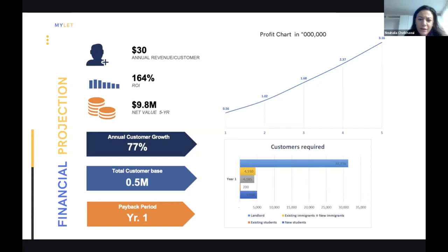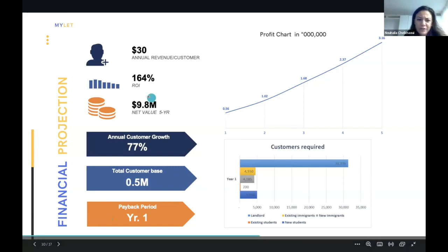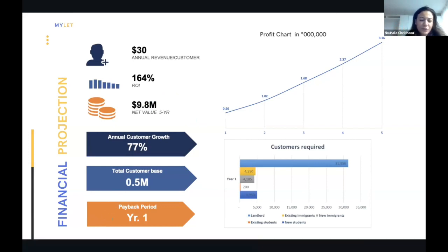Okay, so my comment to that is that it is very low in this market. Like even Canada, the renting market is exploding. It's really expensive. Landlords are benefiting massively.